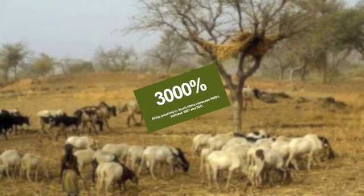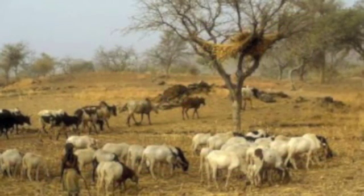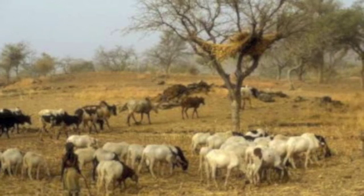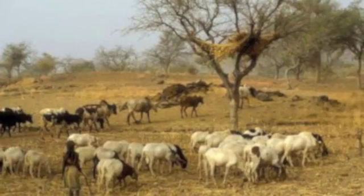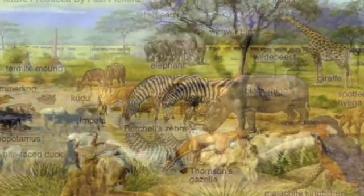The savanna is often damaged when it is used as pasture land for non-native domestic cattle. The cattle, due to grazing, also limit the amount of food available for the wildlife.